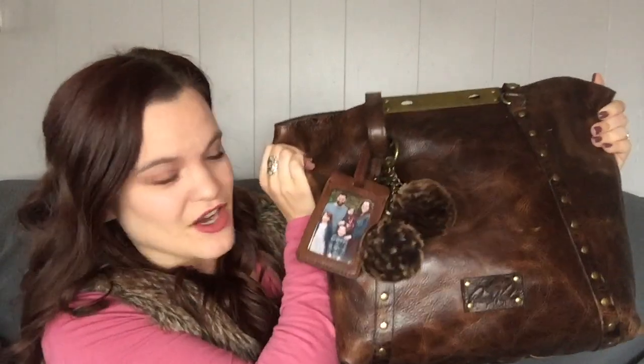So anyway, I sent the sandals back and didn't have to pay for shipping to send it to them, and they gave me the store credit, and so this is what I got with my store credit. This is the Patricia Nash Benvenuto tote. It's pretty big, and they do have different colors in it, but I love this dark brown color. It was in the color chocolate.